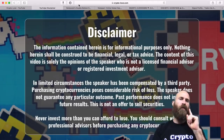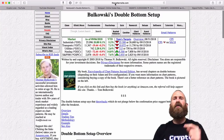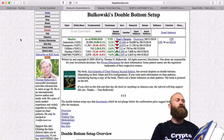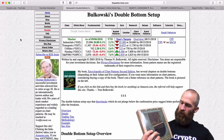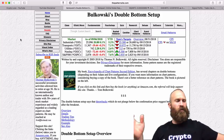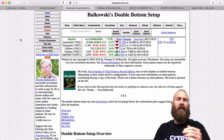So, we're going to talk about double bottoms today. There's a really good site called thepatternsite.com where you can find out a lot about trading patterns. You can also get books. I read books on this stuff, all about technical analysis of stock trends. There's also a really good one, Technical Analysis for Dummies. There's a whole bunch of really good books out there where you could find this type of stuff. That's where I found out a lot about it.